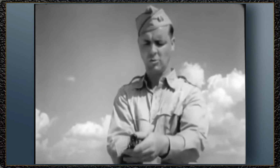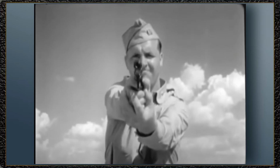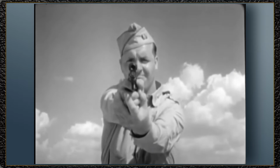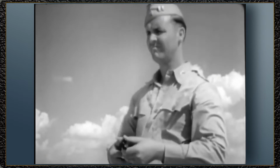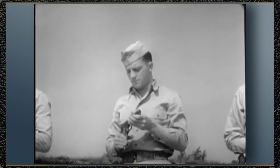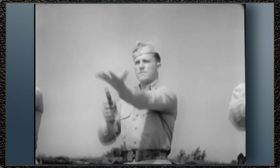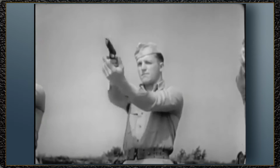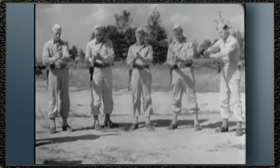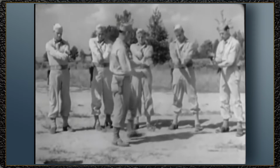The two-handed grip is used in both the prone and kneeling positions. It provides a very comfortable, steady shooting platform and will give the maximum number of hits on the target. Now let's watch these men as they practice. The mistakes they make are natural, and you can profit by their errors. Later, there will be several other opportunities to apply the two-handed grip in the prone and kneeling positions.